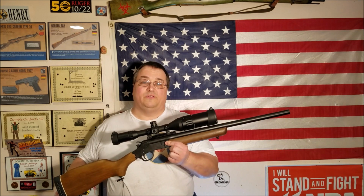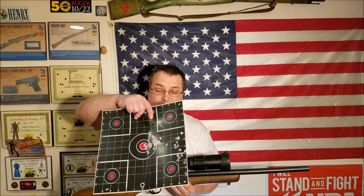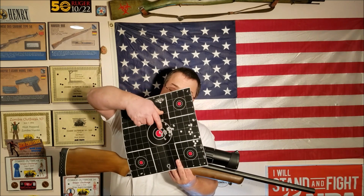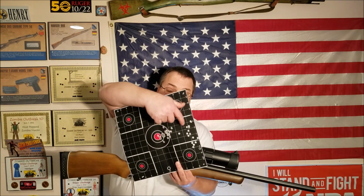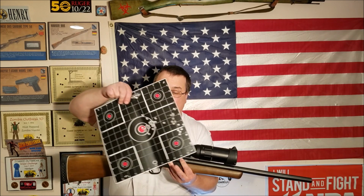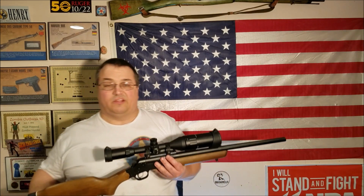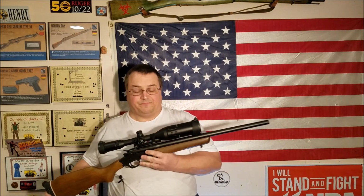So we will be revisiting this at some time when I can get out and actually shoot it and see. But this is his target with it. As you can see, his last 3 were right in here, but he was just kind of getting it sighted in, started grouping, trying to get it sighted in for him. So it looks like it's going to be a shooter.